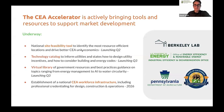The goal there is to make it as easy as possible and in a data-driven manner to identify the best locations for CEA, and ultimately we all know that there have been a lot of challenges with farms being sited in difficult locations, ultimately not having the cost structure that they had planned on, because of not knowing how to optimize for that location, right? So that's the importance of that tool, and it's coming to the market soon.